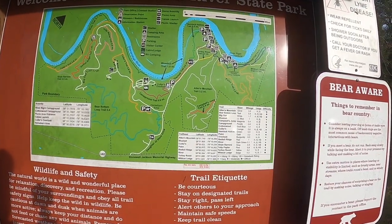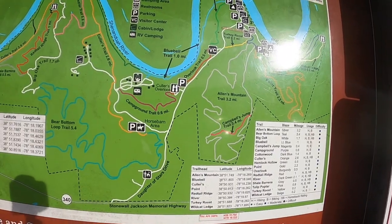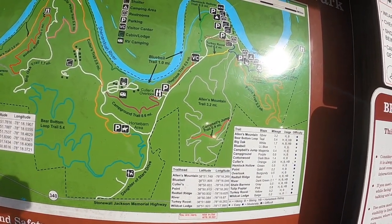All right guys, so we're done with that hike. Our final plan for today is we're gonna stop by Culler's Overlook. Give that a quick look and then we'll be done for the day.